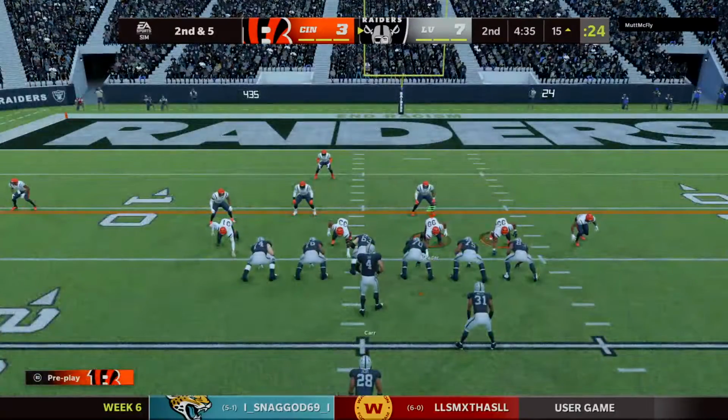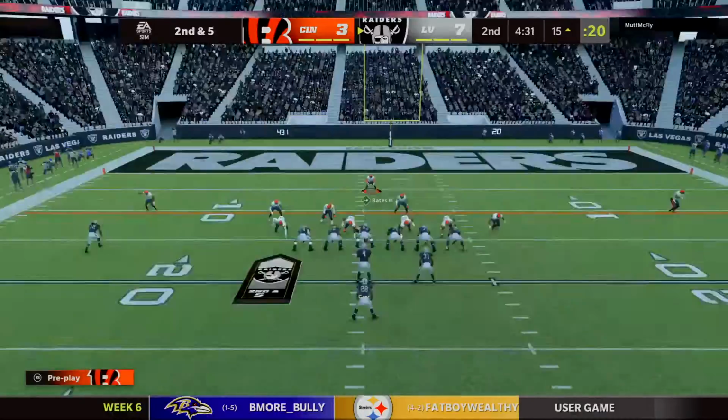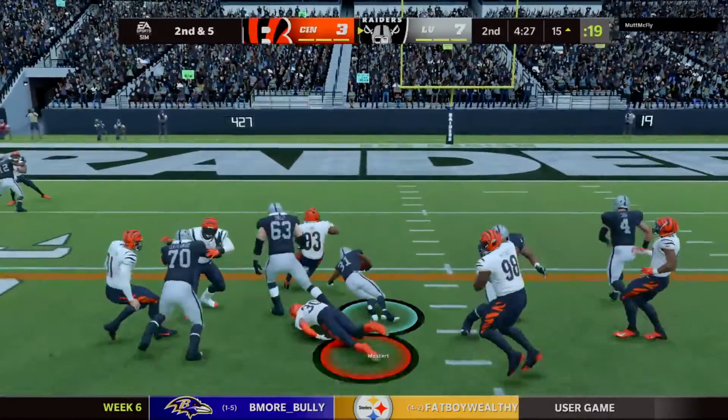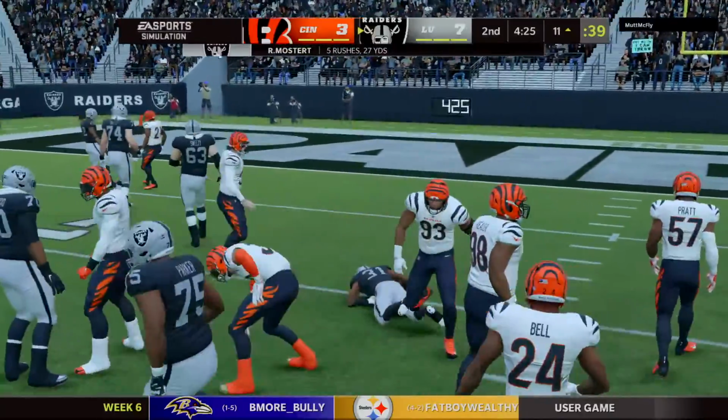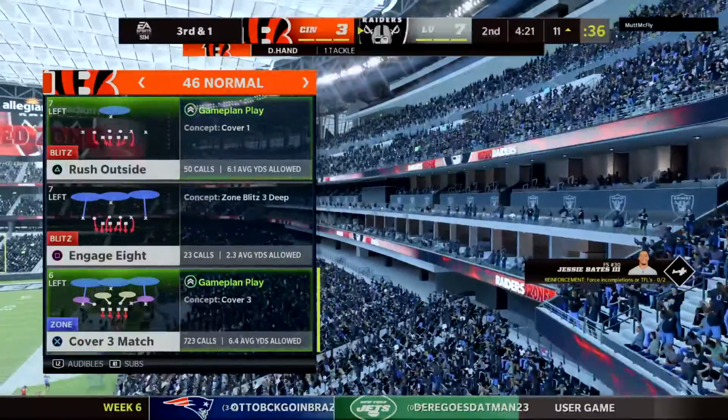2nd down and 5. They run with Mostert off the option. And he's brought down just outside of the 10 at the 11. Call it a gain of 4 there, so it sets up a big play here.